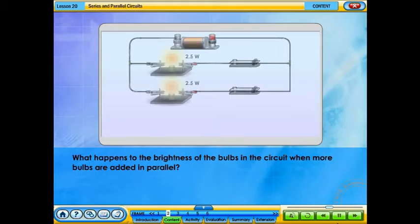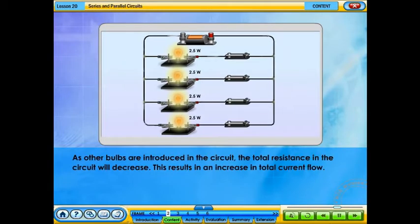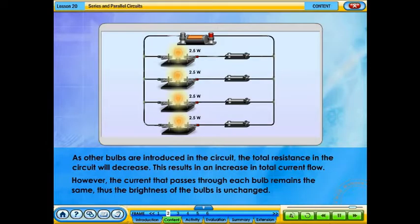What happens to the brightness of the bulbs in the circuit when more bulbs are added in parallel? As other bulbs are introduced in the circuit, the total resistance in the circuit will decrease. This results in an increase in total current flow. However, the current that passes through each bulb remains the same. Thus, the brightness of the bulbs is unchanged.